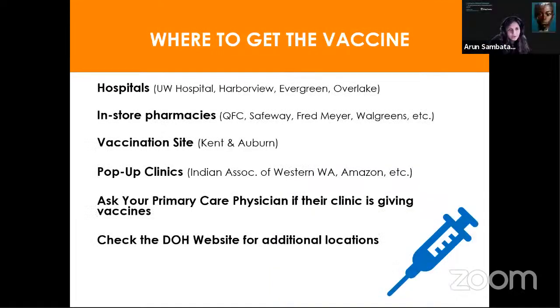So when you get your eligibility determined, there are a number of different places where you can get the vaccine. Hospitals, so there are a number of hospitals that are here, UW Hospital System, Harborview, Evergreen, and Overlake. There are a number of in-store pharmacies, particularly through QFC, Safeway, Fred Meyer, Walgreens. Vaccination sites, Kent and Auburn, and there are some new pop-up clinics that are also coming up. There's one through the IAWW, Amazon, Microsoft is a recent one that's also coming online.